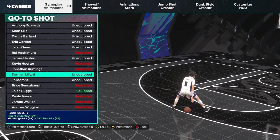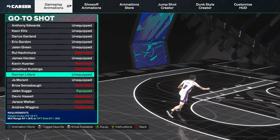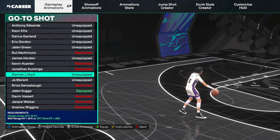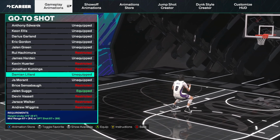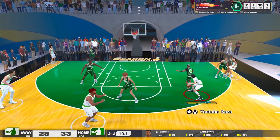And Damian Lillard, I tried. It's actually horrible. I got bumped out of it every time. I thought it would be good to hunt the mid-range with it, but I was getting bumped out of it every time. So stick to probably Jalen, probably Bryce. There's probably other ones that are really good. I'm just not labbed up on them.